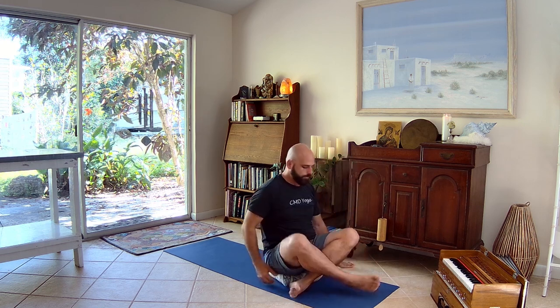One more full breath here, deep breath in and out. As you inhale, coming back through center to reach tall. As you exhale, letting your hands release behind your back about a foot or so. You can have your hands facing forward to the sides or out behind you.